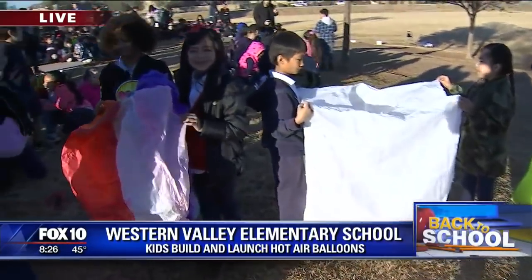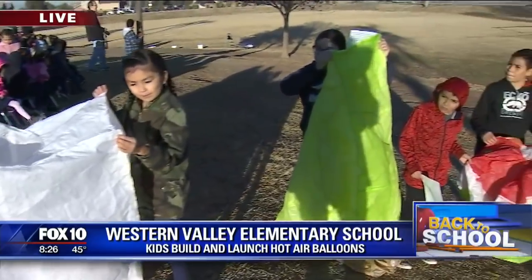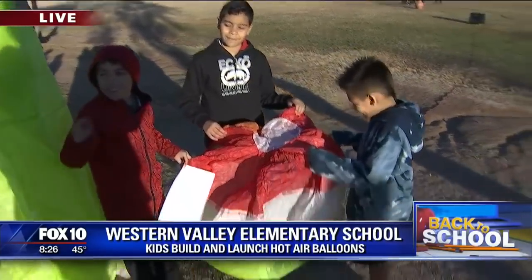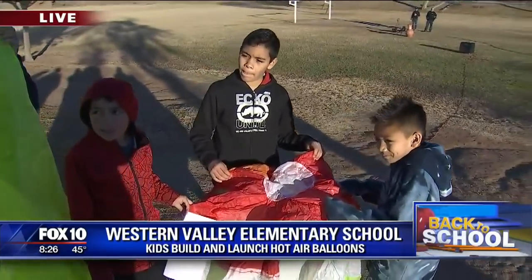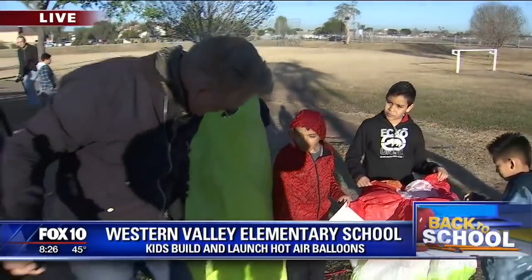And what they did in the past few weeks is that they created hot air balloons. So they studied how hot air balloons work. And then they became engineers. They had to figure out how to measure and put together the hot air balloons. We made two regular balloons, and then we decided to try and do 3D, different types of balloons.